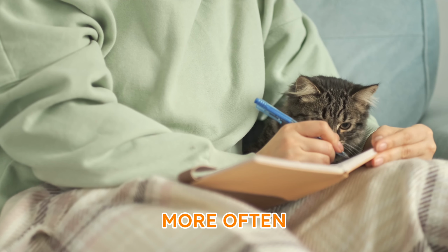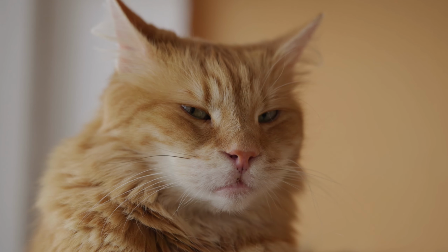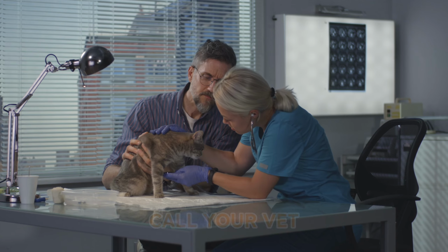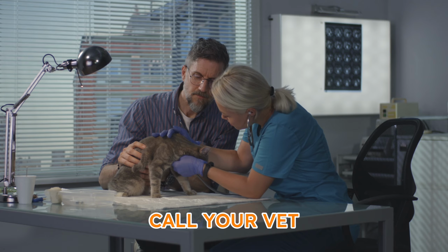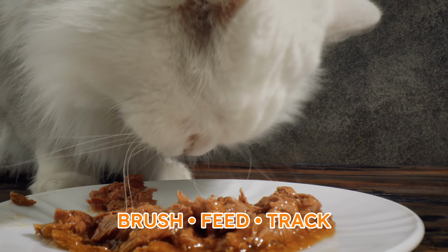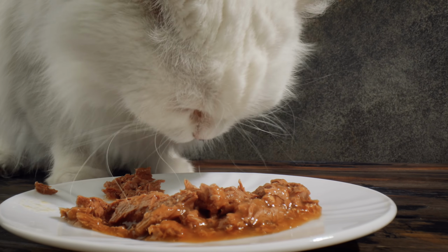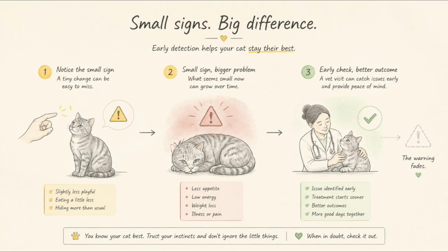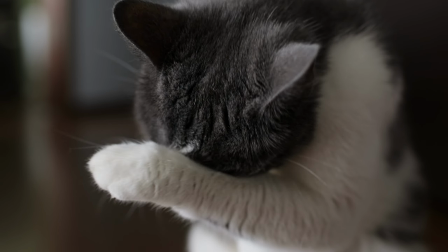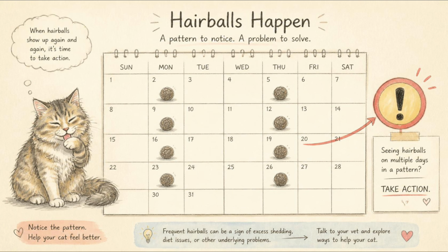If your cat starts vomiting more often, loses its appetite, begins losing weight, vomits repeatedly, or repeatedly tries to bring up a hairball without success, it's time to have your veterinarian take a closer look. Regular brushing, a balanced diet, and simply paying attention to how often hairballs occur can help you spot problems much earlier. An occasional hairball may be perfectly normal, but frequent hairballs shouldn't become something we simply accept.